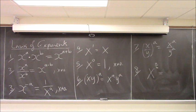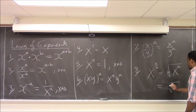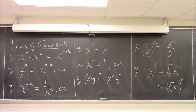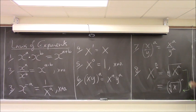This one, what is this one? The b-th root, or like the root of b. Well, the b-th root is what we call it, of x to the a. So you end up with this symbol here called a radical. And this is actually equal to the b-th root of x, raised to the a. And these are interchangeable as long as your x is not negative. If your x is negative, there are some issues that can arise, and I'll deal with those later on. Interchangeable.